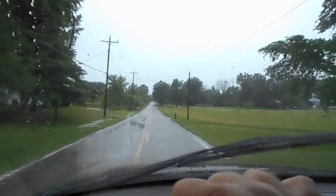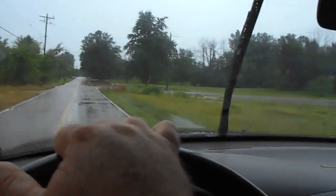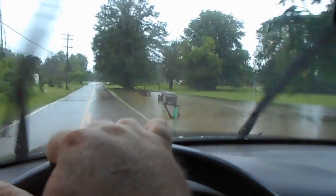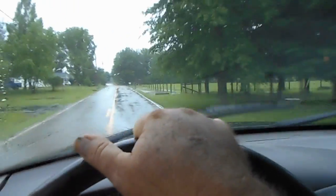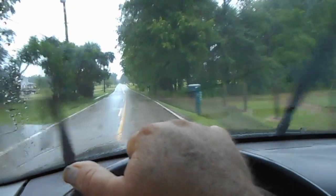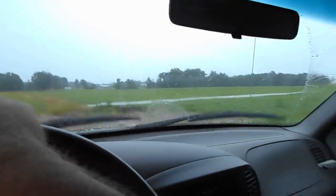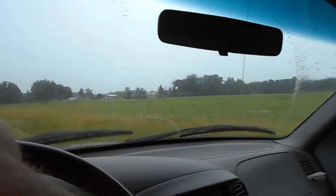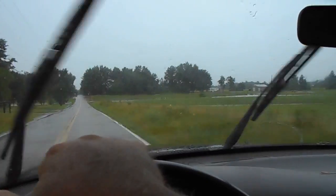Let's see what we got down through here. Water to the left. Lots of water to the right. Oh, lakefront property. Just what we need on soybeans that are young.